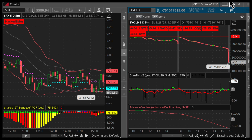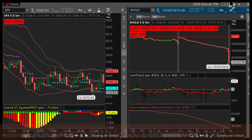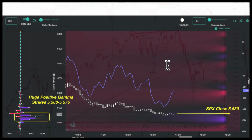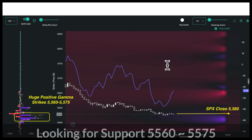The Qs saw 15 to 1 down volume on Friday, with the remaining indices near 6 to 1 or greater. This leaves us with the S&P 500 in a bearish bias starting Monday trading, with support at a very large positive gamma strike between 55.60 and 55.75, aligning with the JPM collar, which rolls on Monday.